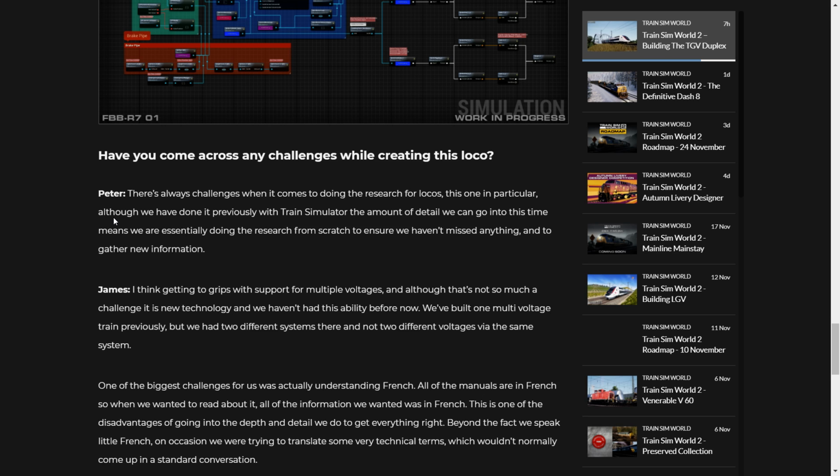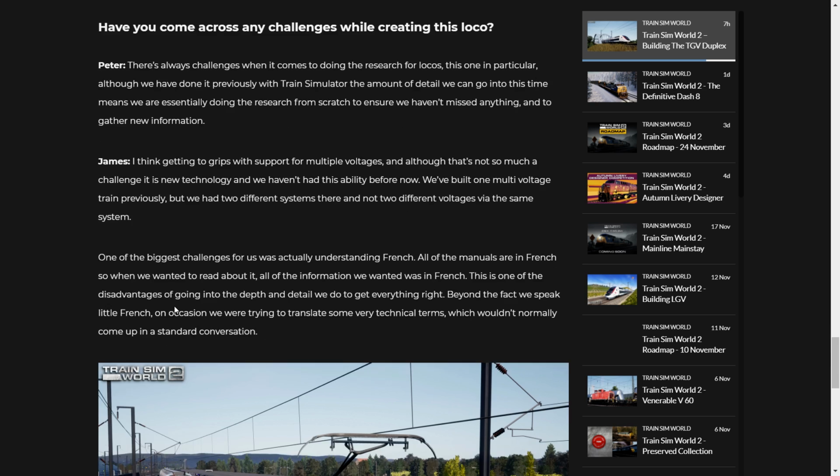All of the materials are in French. So when we wanted to read about it, all the information we wanted was in French. This is one of the disadvantages of going into the depth and detail we do to get everything right. Beyond the fact we speak a little French, occasionally we're trying to translate some very technical terms which wouldn't normally come up in a standard conversation.